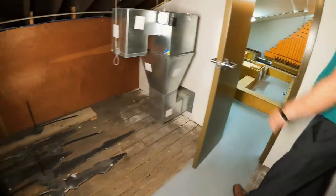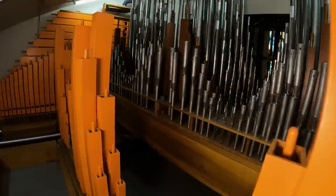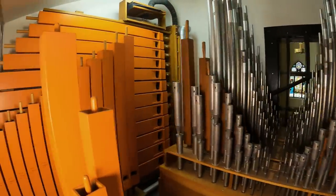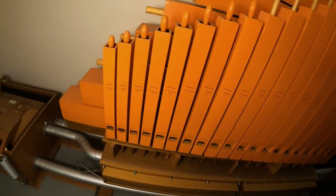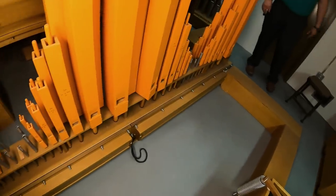Has its own ventilation system to help pull air from the church into the chamber. And it turns out it's a very spacious chamber for just the few ranks that are in here. It's the main chest. That's the cor de nuit that's in front of us. So if it's 8-foot, and then the 16-foot bourdon is horizontal. Blower and regulator back here on the floor.